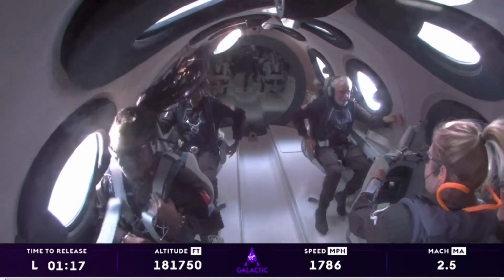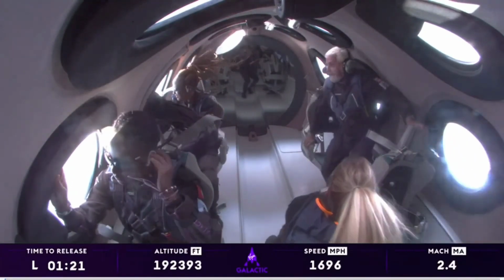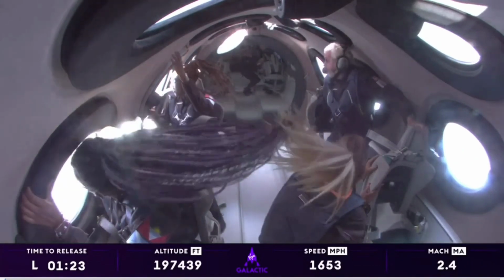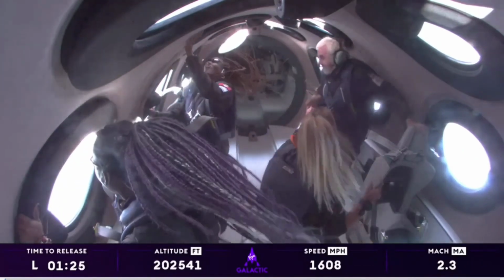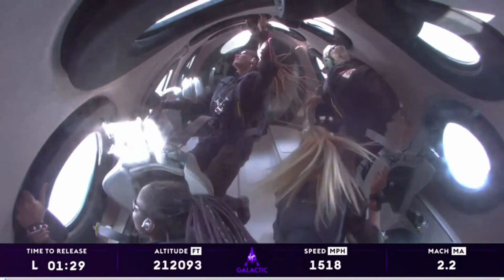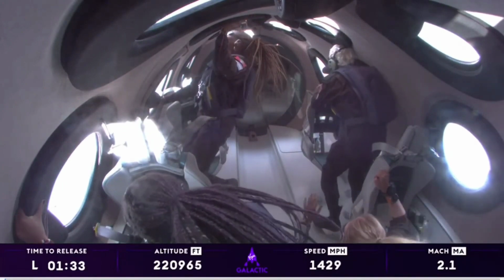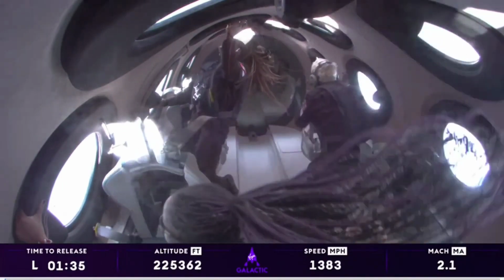Incredible. Awesome. Go Keisha, go Anna, go John. So everybody on board has been cleared to unstrap and enjoy that zero-G experience. The pilots have unlocked the feather. That's the preparation so that they can raise the feather here momentarily. They're engaging the RCS as well. The feather is now starting to move on its way up.